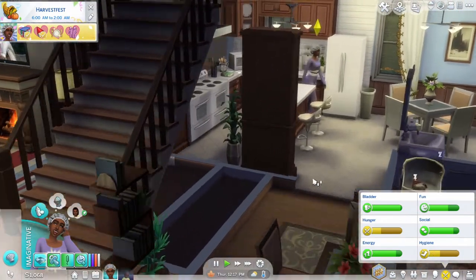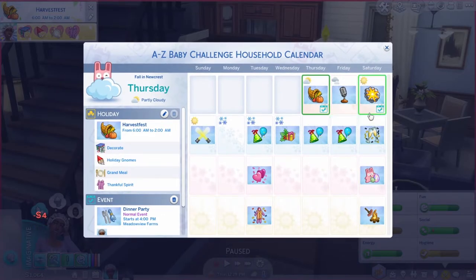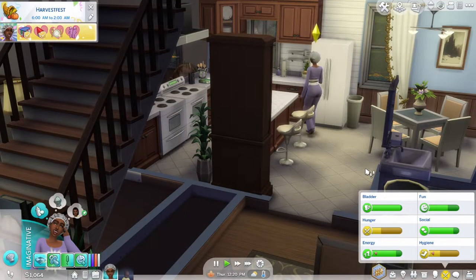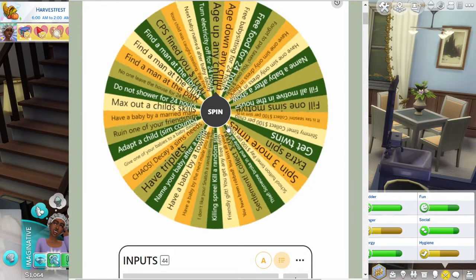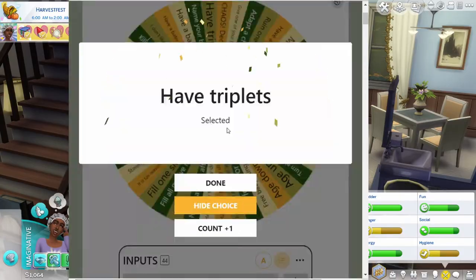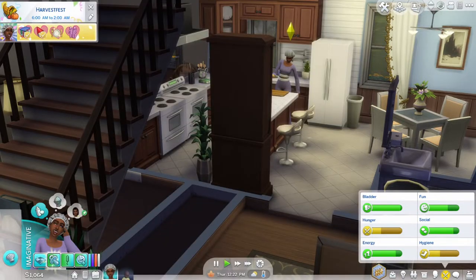And then soon, so after tomorrow, on Sunday, we're going to buy a Christmas tree. And hopefully then our house is going to be how we want it to be. Okay, let's do one more wheel spin. And I hope I remember this time to take it off. Have triplets, so the next time we get pregnant, we gotta have triplets. Oh my goodness. Oh, we have to get pregnant in this episode too.